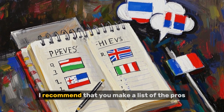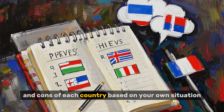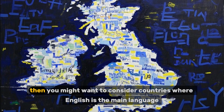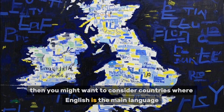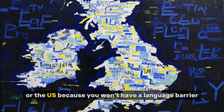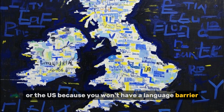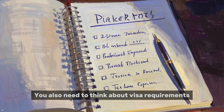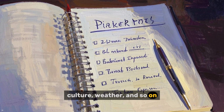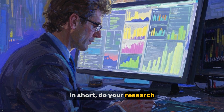Well, I recommend that you make a list of the pros and cons of each country based on your own situation. For example, if you speak English, then you might want to consider countries where English is the main language like Canada, Australia, New Zealand, the UK, or the US, because you won't have a language barrier. You also need to think about visa requirements, cost of living, healthcare system, culture, weather, and so on. In short, do your research.